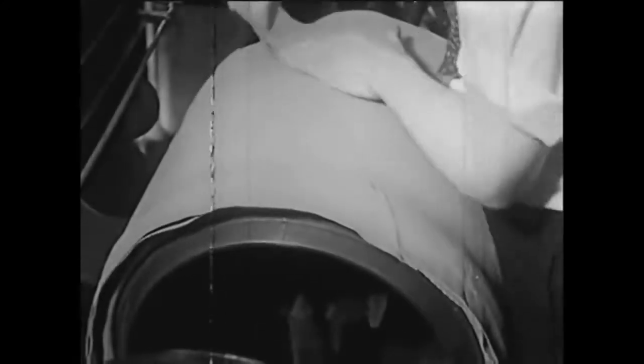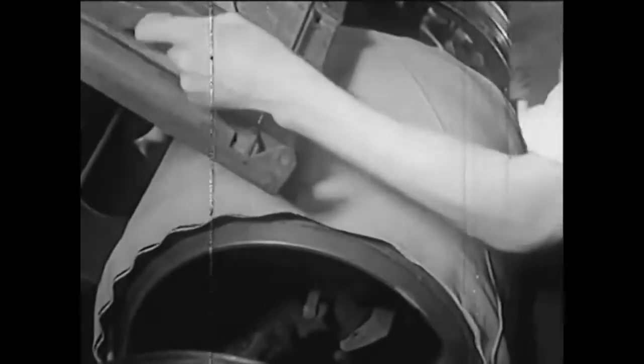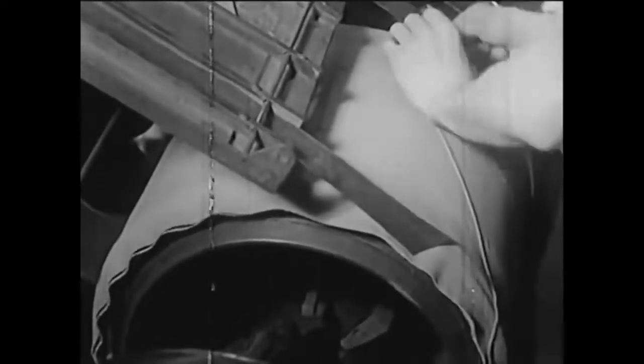One of the most common causes of premature tire failures and blowouts is the separation of the carcass from the tread. In order to eliminate this hazard, Brunswick has developed the double shock absorber unit.